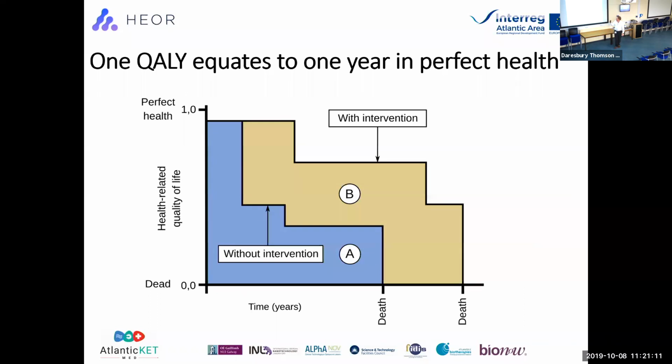So here we have two options, A and B. In terms of option A, so that's without the intervention, I have so many years in terms of time to death. The new intervention will increase that. So luckily, it'll delay my average time to death. So that's really good. So that's one element where my new intervention is improved. But as you can see here, it also improves the health-related quality of life. So the quality of life of that time has also improved for this technology.